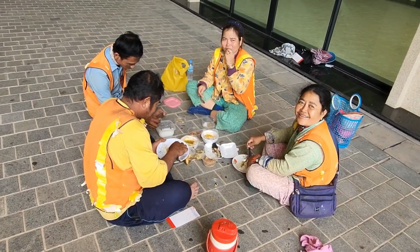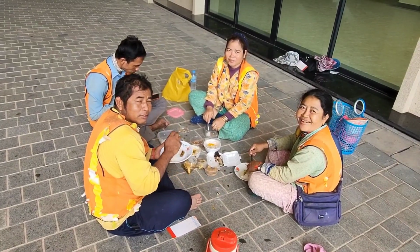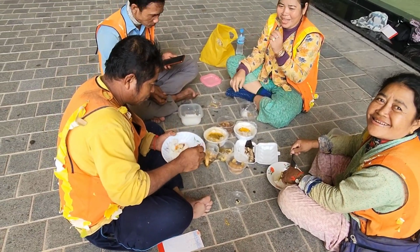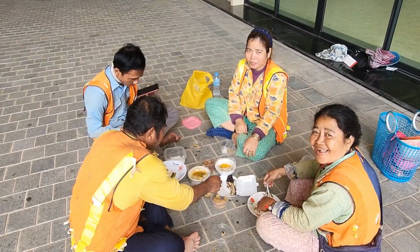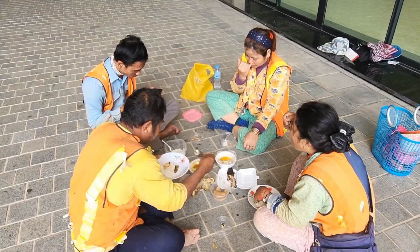Here's some Khmer workers having their lunch. Looks good. At least they found employment. That's the best thing about it. They find employment where if this wasn't here, then they'd be unemployed.